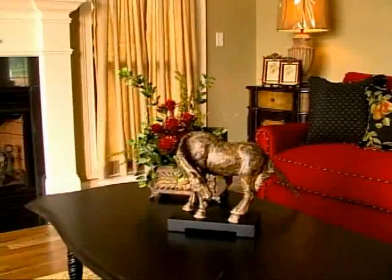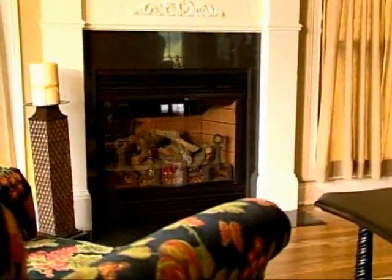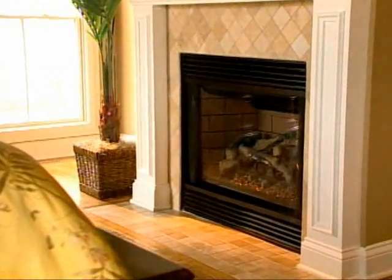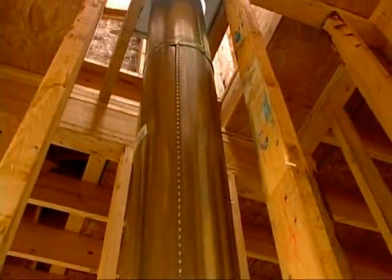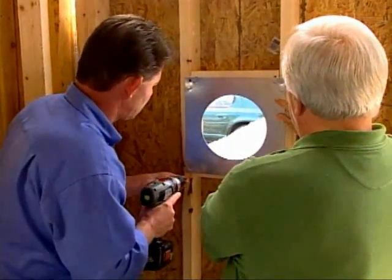A fireplace has always served as a gathering place for community affairs, romantic dinners, and family events. But often the expense and complexity associated with building a new fireplace can deter many potential consumers. Not anymore. Direct vent gas fireplaces are an economical and convenient way to add the beauty of a fireplace to any house. The unique venting process allows you to vent vertically through the roof or horizontally through an outside wall.